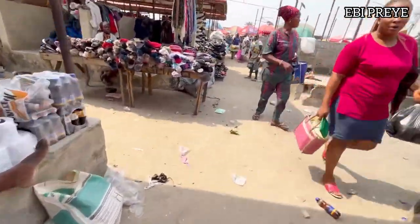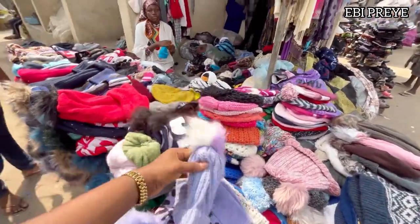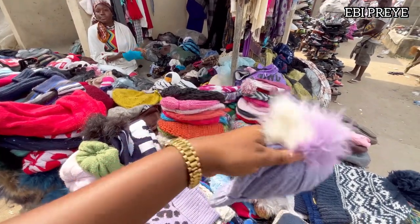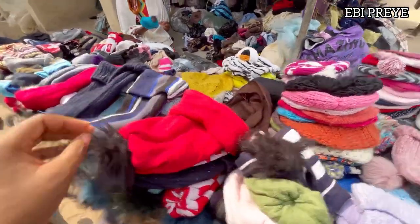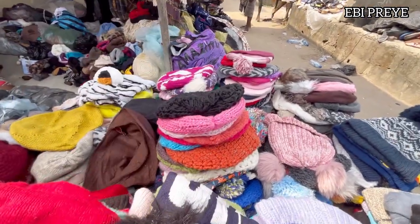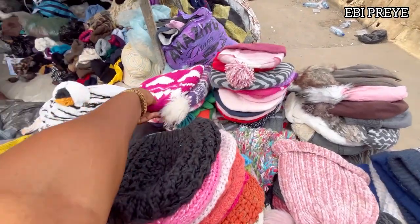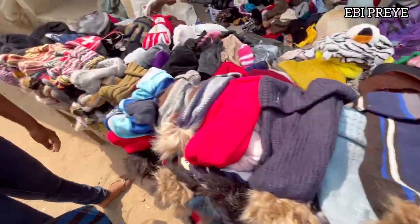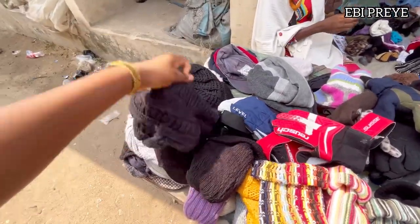I know where I did not touch well. So I found this particular one. Oh, this one is nice. How much are they? For everything, 500. Anyone you pick, 500. Even if I pick plenty. Those are very nice. Oh, for people that want to travel. I like this one.